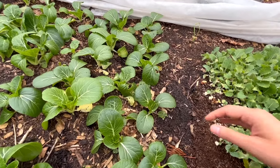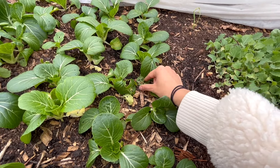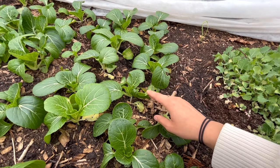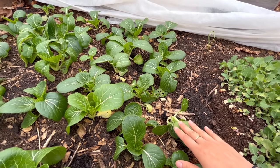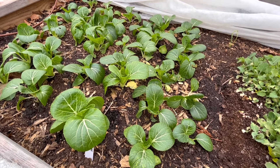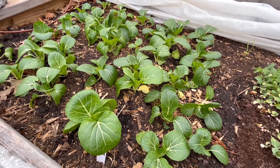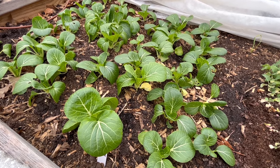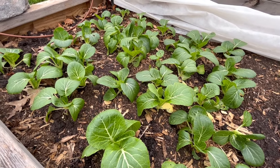I'm starting to see a little bit of slug damage, all of these little holes in these leaves, which is pretty typical. We do have a lot of slugs here, especially around this time of year, since it is spring and it is raining a lot. So pretty soon I'm gonna come out here and do some beer traps for slugs, which I have found to be helpful, at least as a short-term solution. It might not get all of our slugs, but it does help to diminish the population a little bit. So I'm gonna be doing that to minimize any damage to this bok choy.